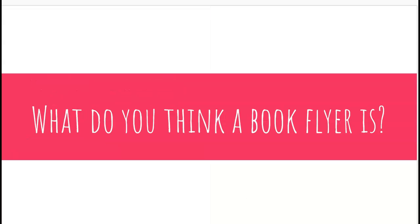Now that we've discussed normal flyers that we see for movies and programs, what do you think a book flyer is? Take a minute to jot down some answers. With that in mind, how do you think that these could be used in a classroom setting to help not only you, but your students as well?